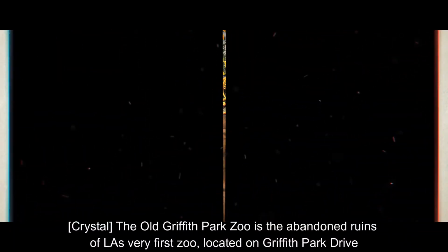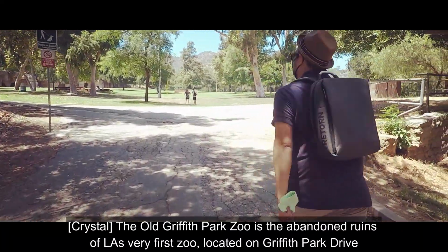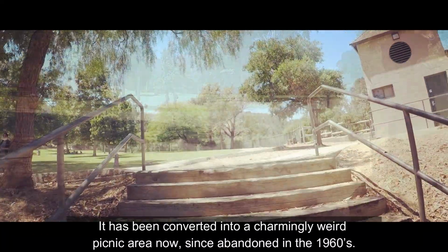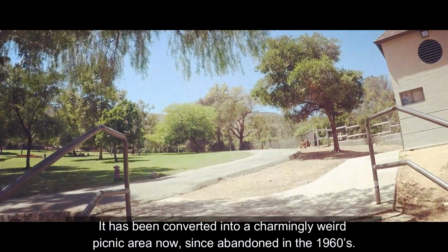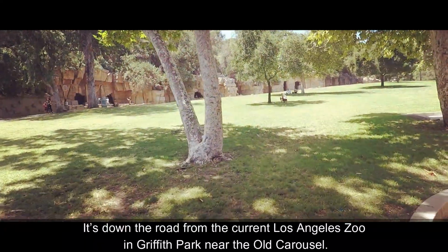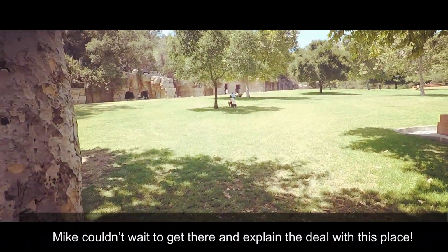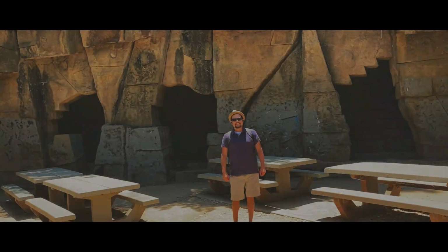The Old Griffith Park Zoo is now the abandoned ruins of LA's first zoo, located on Griffith Park Drive. It has been converted into a charmingly weird picnic area, since abandoned in the 1960s. It's down the road from the current Los Angeles Zoo in Griffith Park, near the old carousel. Mike couldn't wait to get there and explain the deal with this place.